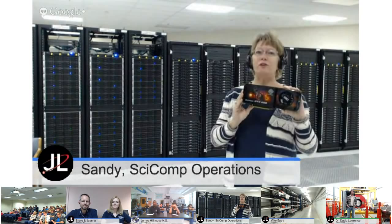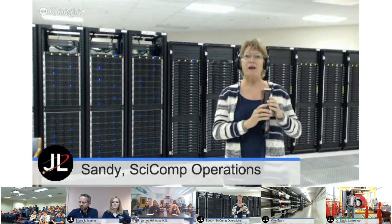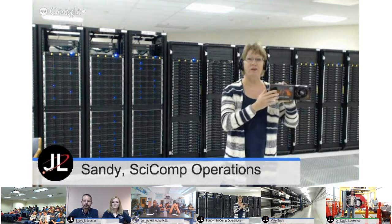But the processors inside these graphics cards are really good number crunchers. And just like they crunch numbers for you guys to do your video games, our scientists can write code to program these graphics cards to crunch the numbers they need for their simulations.